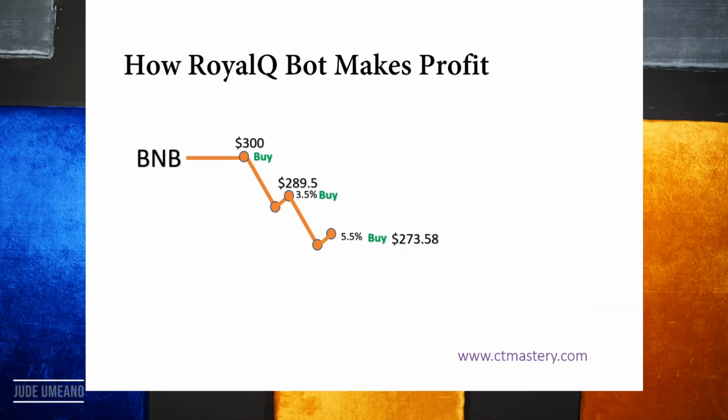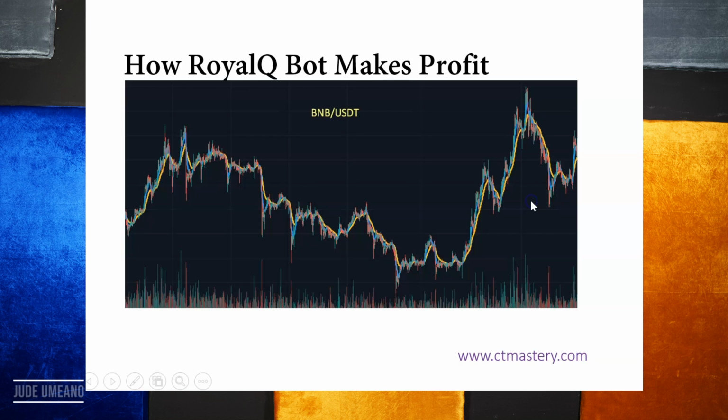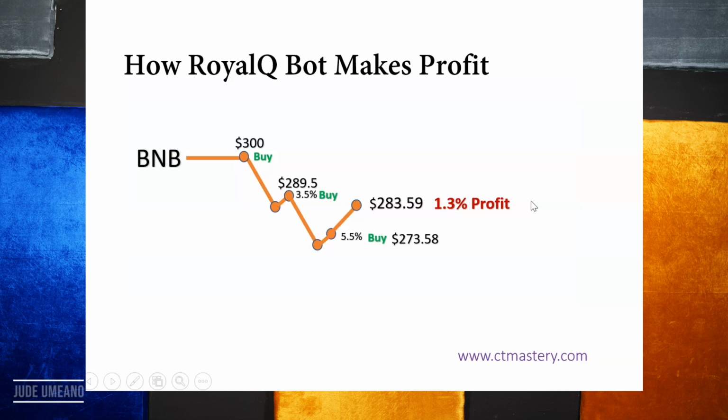So in this case, again, we bought at 300, bought at 289, and bought at 273. Now, if the price rises, it does not need to get to 289 or 300. Once it's already at 283.50, we are already in 1.3% profit. So what I'm trying to say here is that whether the price is going up or going down, the Royal Q bot is making profits.